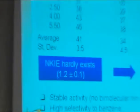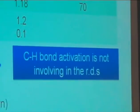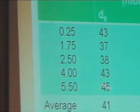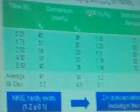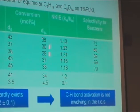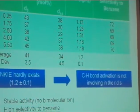This table shows the dehydrocyclization of the equimolar mixture on this catalyst with time on stream. As you see, the conversion for the undeuterated one and the deuterated one is almost comparable. The average is 41 with 34. So when we calculate the normal kinetic isotope effect, which is kH over kD, we got a value near unity. As you know, the CD bond has higher energy than the CH bond. So here one can say that the CH bond activation is not involved in the rate-determining step.